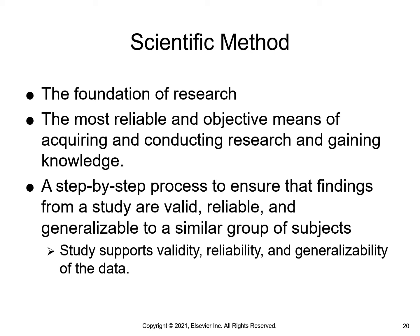The scientific method is a very systematic step-by-step process. When we apply it correctly, we know that our research study will support the validity, or how valid is the data, the reliability, or could we reproduce the study again, and the generalizability, or can we actually apply this to a greater research population of individuals out in society?